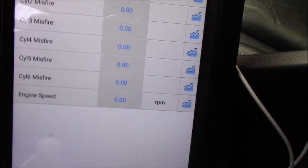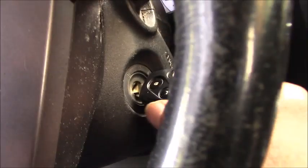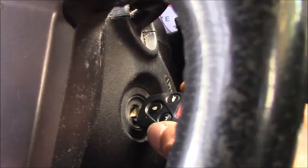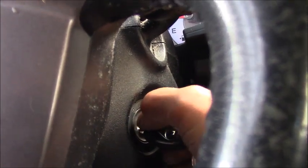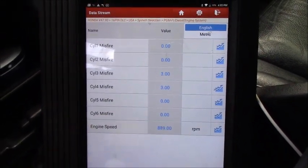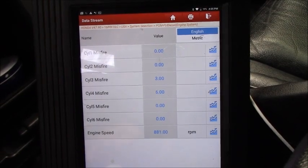Okay, let me start the engine RPM from the bottom here. Oh man, this key already broke. I don't want this left hand to start. Let me hold closer in here. Yep, and start it. Okay. As you can see right now, also number 3 misfire too. But anyway, number 4 misfire.